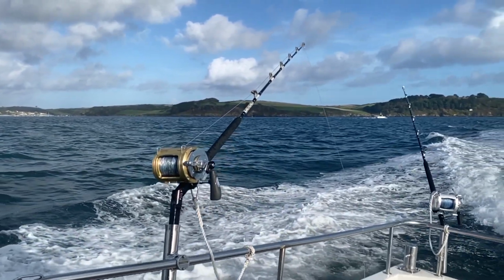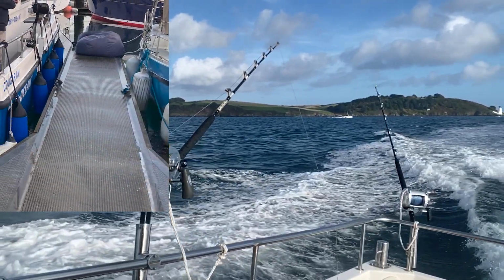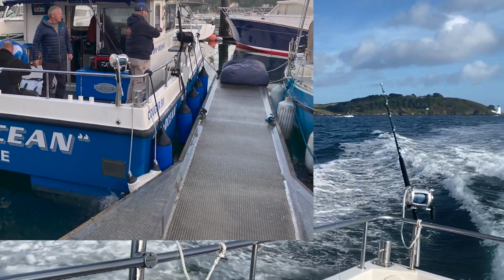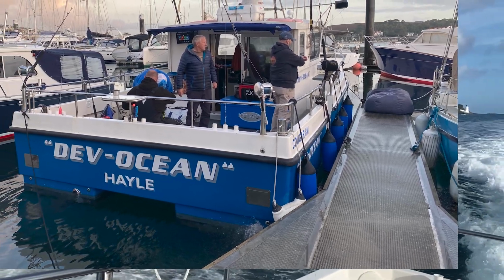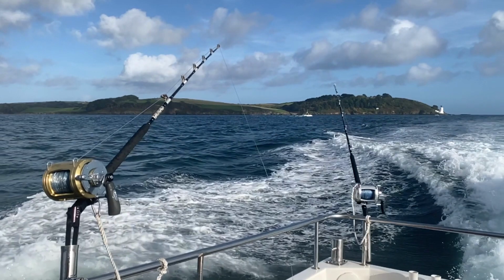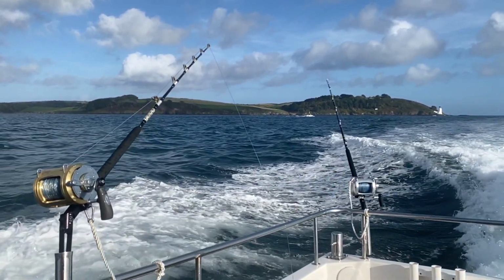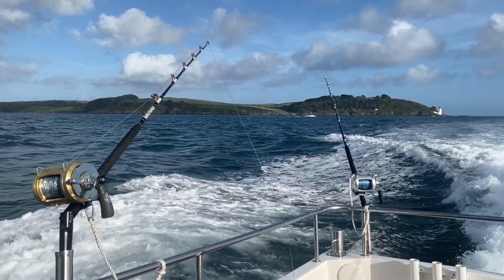Jerry Rogers is one of the most experienced skippers in the fleet. He's been tangling with these fish since they first appeared in British waters nearly 10 years ago. It was a great day out and I'm very grateful that Jerry let me come on board and experience these amazing creatures. Let's hope we can all get out again next year.